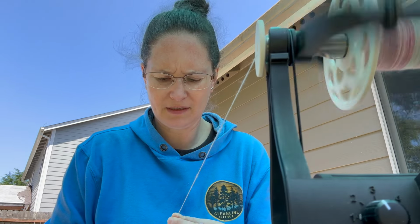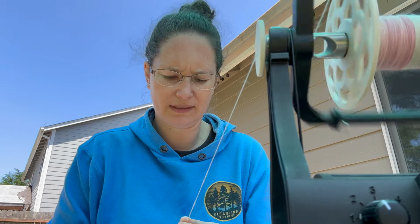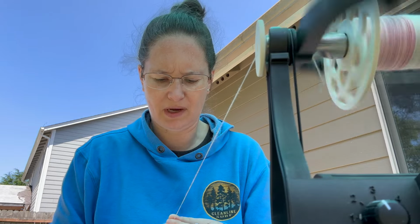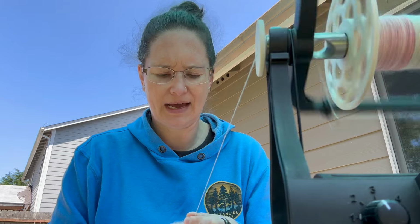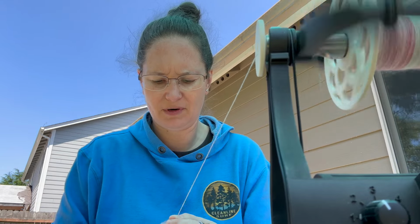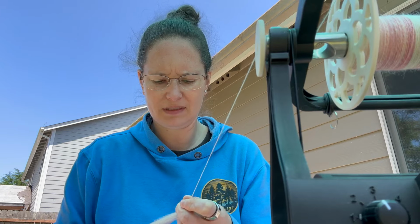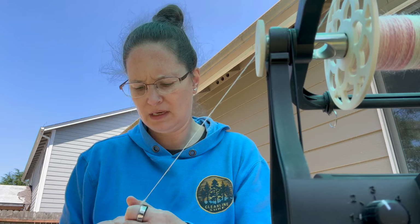I'm curious to know if any of you are spinning on an Electric Eel wheel 6 or 6.1 or something with pretty large bobbins. These are 8-ounce bobbins. The reason I ask is I mentioned before that I don't love my Lendrum Lazy Kate for these because I can do 2 at a time easily, but not 3 at a time.